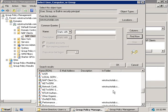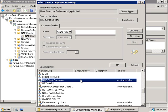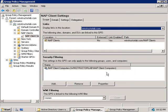that we do want this policy applying to, and ahead of time I went and created a group called NAP Client Computers, so we'll select that group, we'll click OK, and OK again, and now you'll need to ensure that the clients that you want to apply this NAP policy will have their computer accounts added to this group here, or whatever you've called your own group, or else they won't be applying the policy.